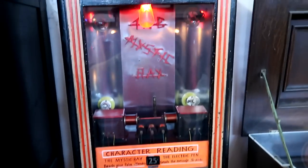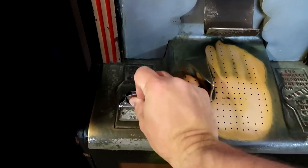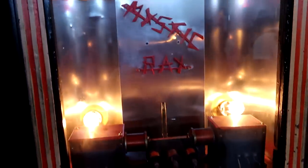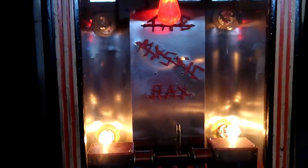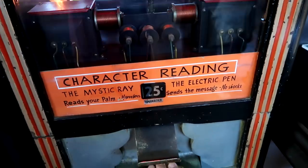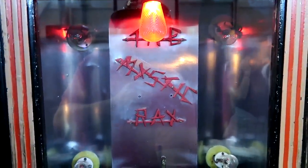This is called the Mystic Ray. It's a place to put my hand. I guess we put the quarter in there. Put my hand right there. What is happening? What is it doing to my hand? It says, read your palm, harmless, sends a message, no shocks. So what is the message?